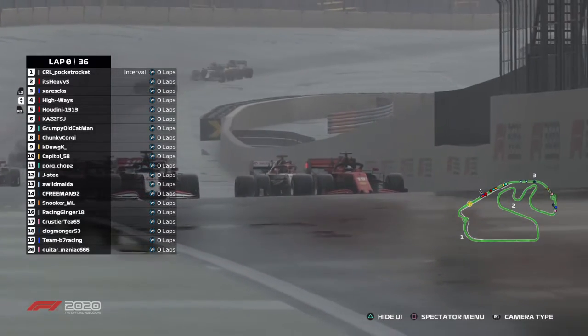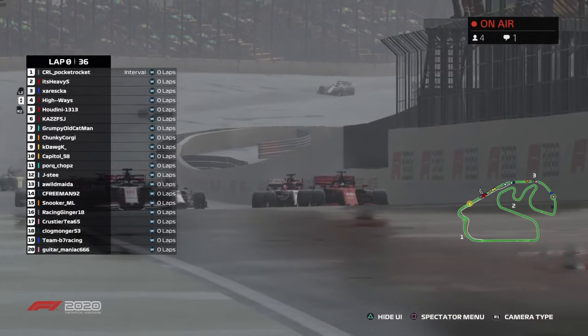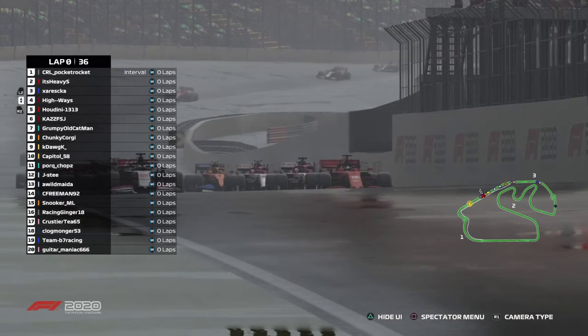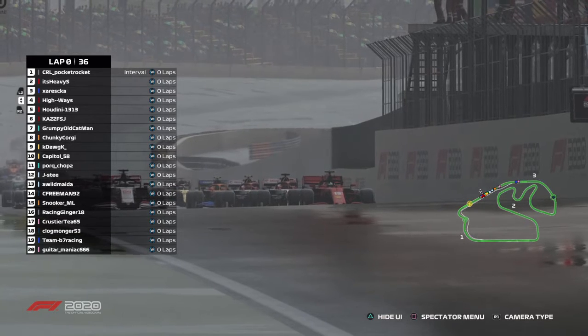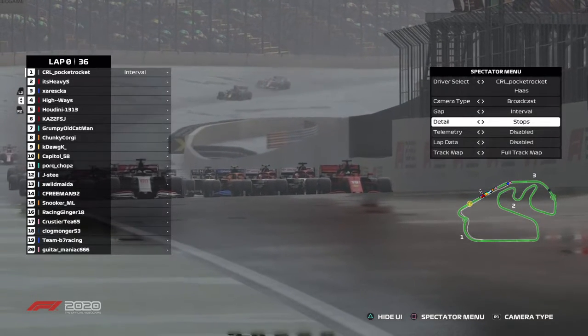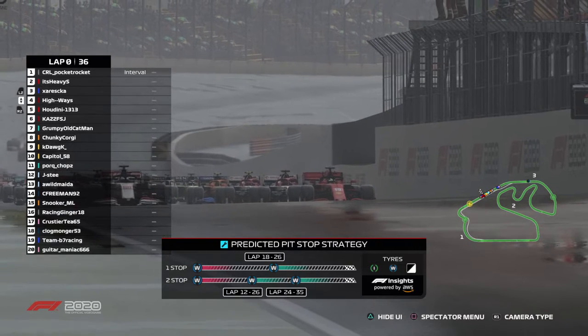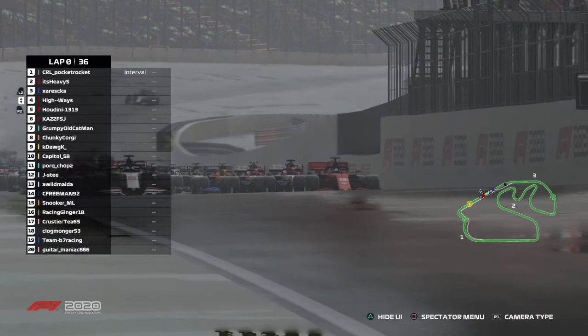Of course, there is that fall off with the degradation, but it's just getting the heat in those tires that's going to be so difficult. But as the drivers line up to the grid, I'll get this tire graphic off. Let's get the position change up just for the moment. The predicted pit stop strategy, full wets the entire way.